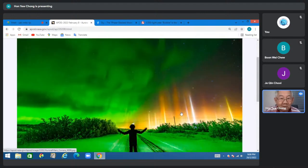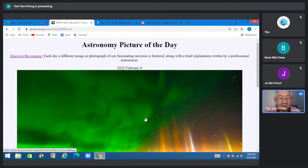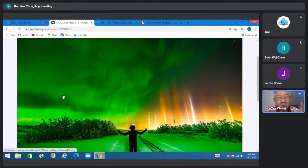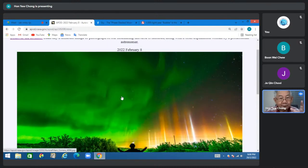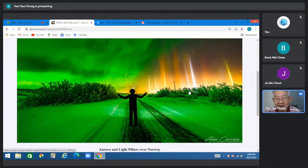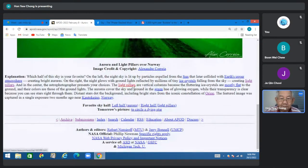Right, so there are two phenomena, not outside the Earth's atmosphere but within the atmosphere. Aurora is created by the sun. The charged particles from the sun come to the Earth, interact with the Earth's air molecules, and generate this aurora light. But here you also have a light pillar. So basically, a light pillar is like this. Okay, so you have light pillars.